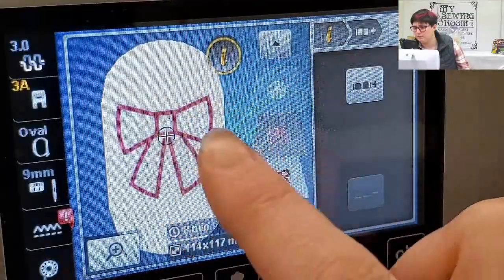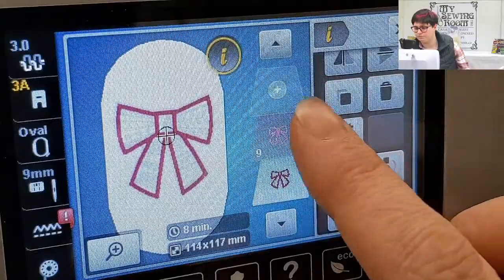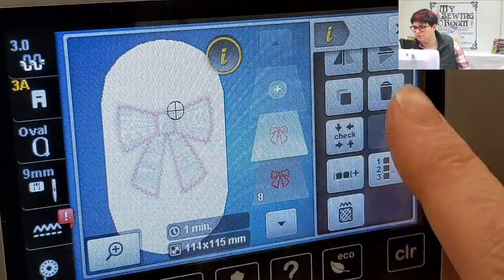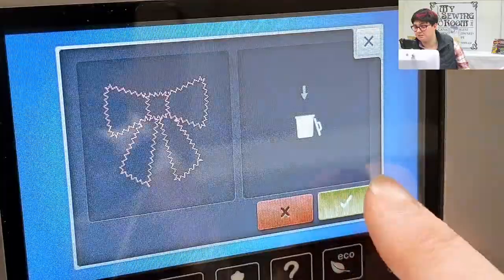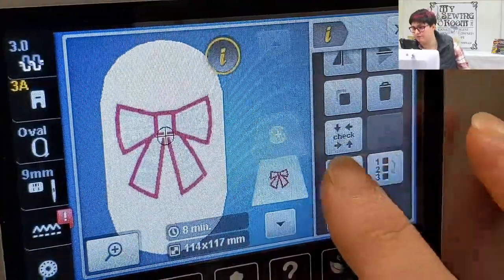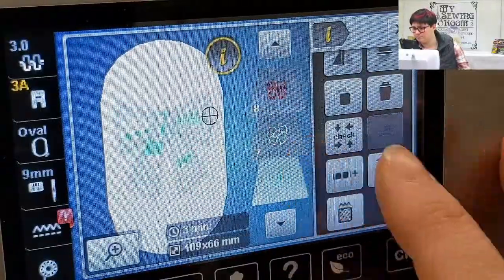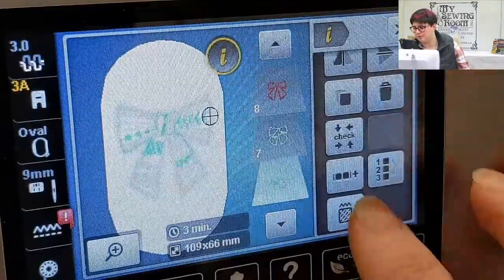We could decide we want just that stitching and remove all the others. So we could get rid of things. If you delete them out of this editing screen, they're not deleted off the design forever. But we could go in and take out, say we don't want the blue embellishments in there. We could take those right out.